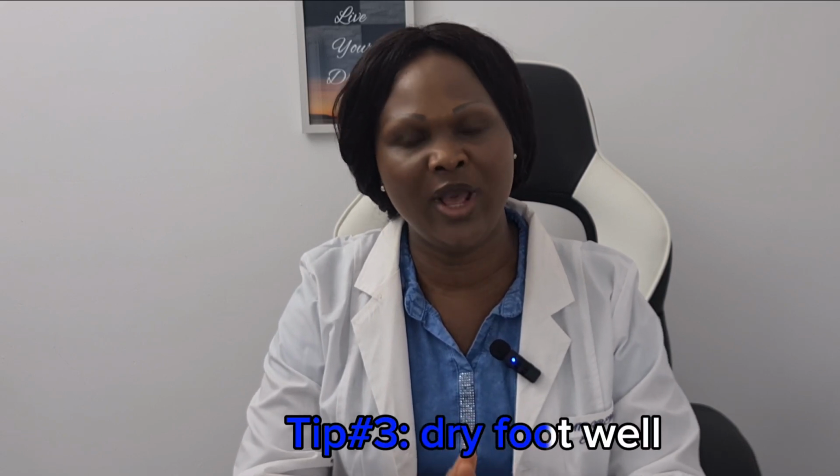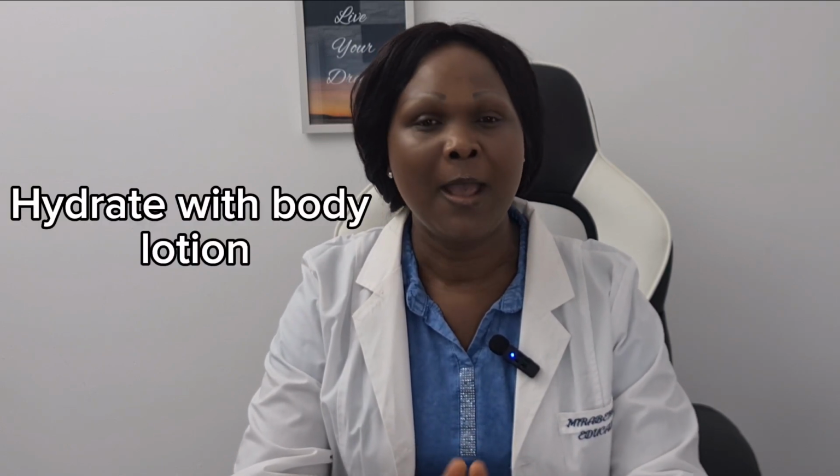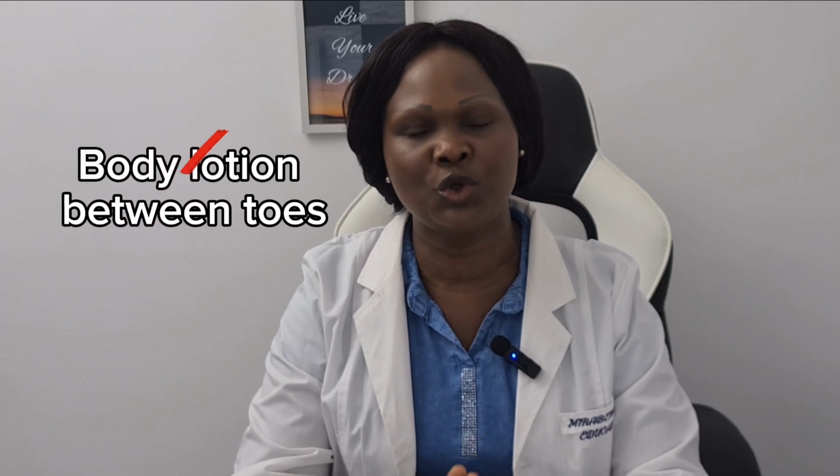Tip number 3. After washing your feet, dry your feet well. Make sure to dry in between the toes. Hydrate your feet with body lotion. But do not apply body lotion in between your toes, as this will cause maceration, which can further lead to bacterial infections.